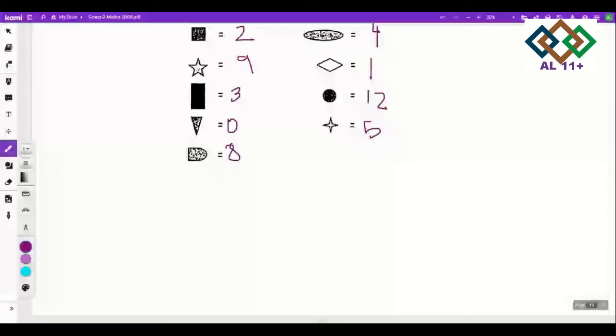It was a little confusing. The last ones, obviously, as always, the last ones are always confusing, as I told you all before. And that's all for today.